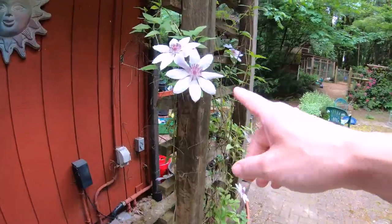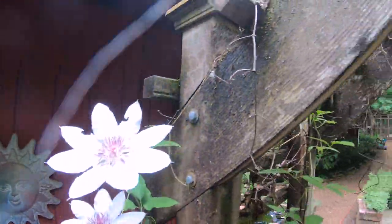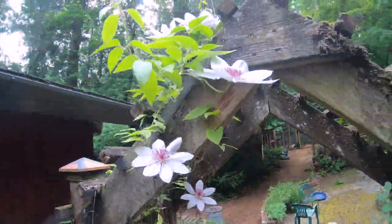It's late May, and the irises, as well as the rhododendron, have started to bloom. So have the clematis. As always, the clematis on this side has way more flowers than the one right next to it.